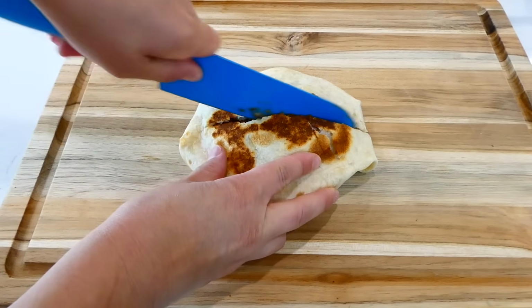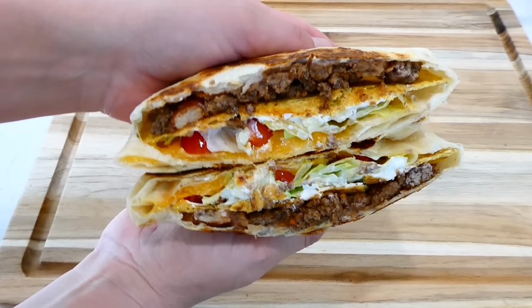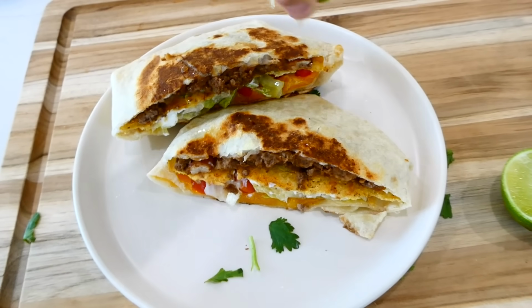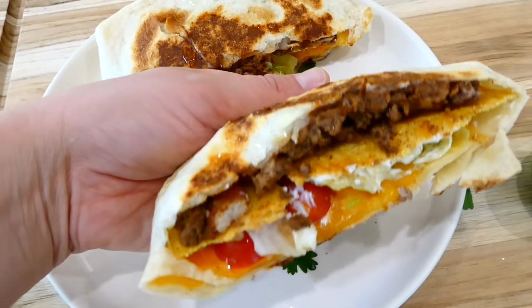These crunch wraps are absolutely delicious. If you have never made a crunch wrap like this before, you need to try it. I have been making these for years. Whenever my sister comes to my house for dinner, she always requests these. They are seriously that good and so easy to make.